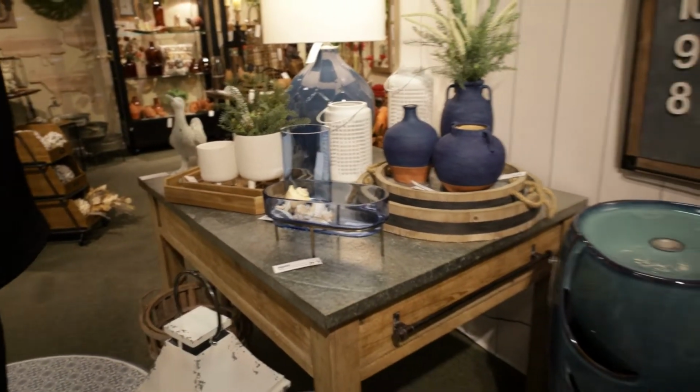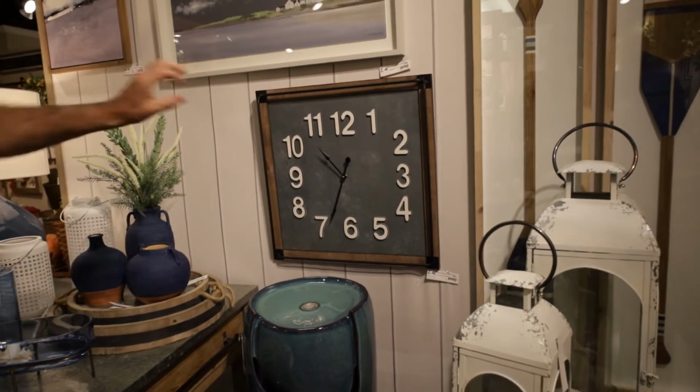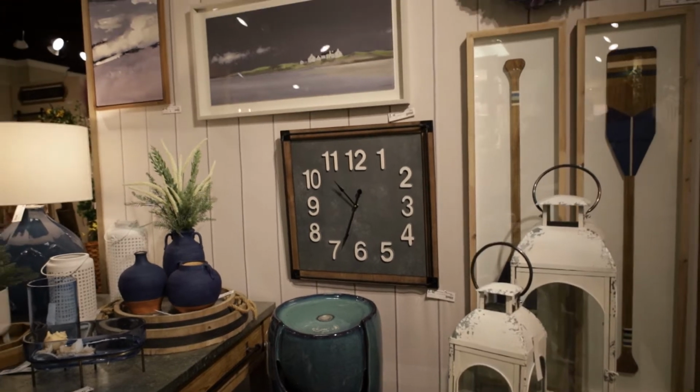A new clock that has sort of a rustic feel to it, and I love the blue slate backdrop with the white numbers on it.